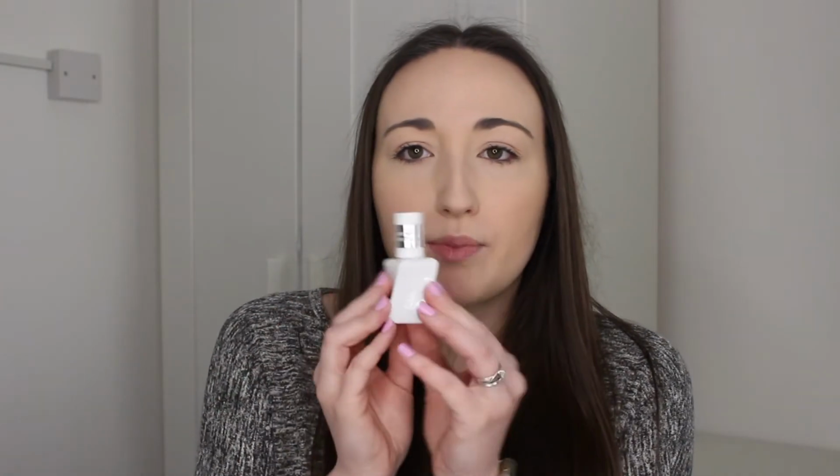But these shaped bottle ones are the Gel Couture ones, which means that they have a gel-like finish, but they dry like a normal nail polish.